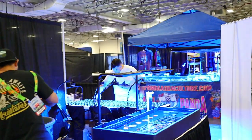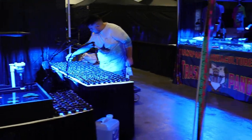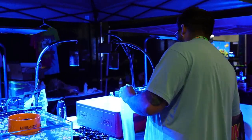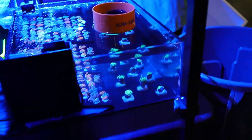All right. So let's see. Let's fix this here. We'll get this back on track. Here we go. We got some more folks getting their corals ready to go for tomorrow. We got people moving boxes out of here. We got things happening. We got my guy Joe over here. He's got the booth all set up. Still getting things all tidied up, as you guys can see.